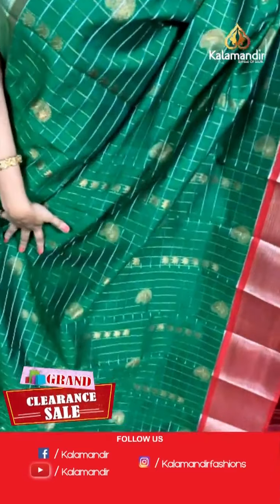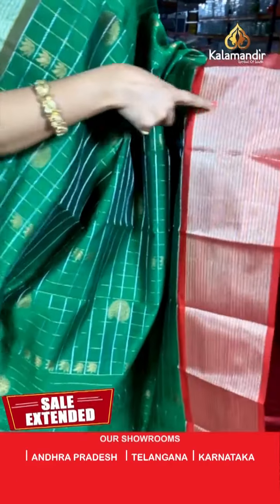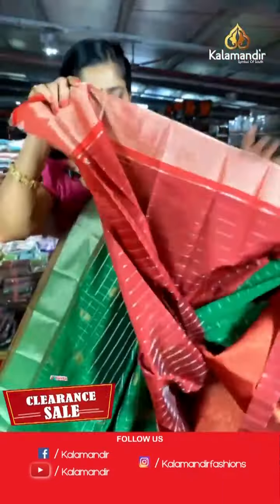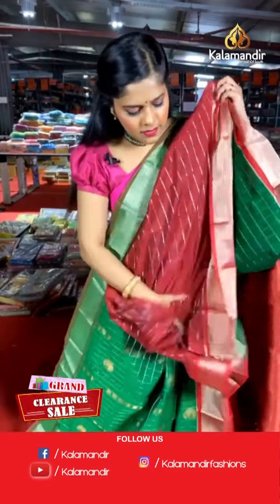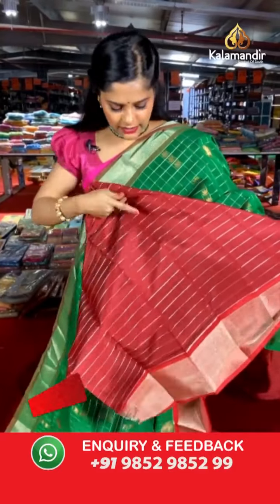Here is the next saree, which is dark green in color with a combination of red on the entire body. You will find lovely work of checks and floral butties in silver zari and gold zari work. Then comes the border of the saree, red in color, full silver zari and gold zari lines. And then a zari woven pallu to go along with the saree. And on the entire pallu, you will find beautiful work of diamond design. And here is the blouse piece for this saree, which is maroon in color and it has red on its border as a combination. So this is the color combination.